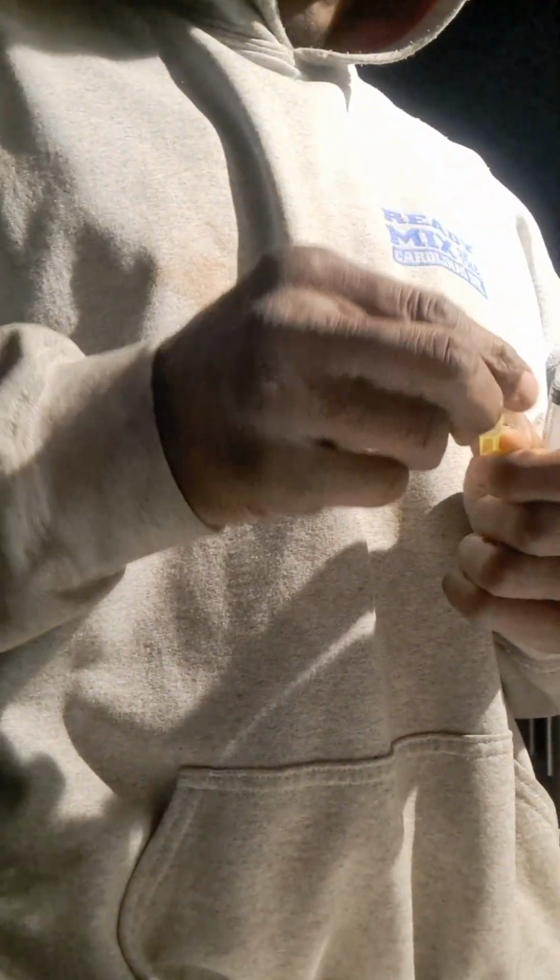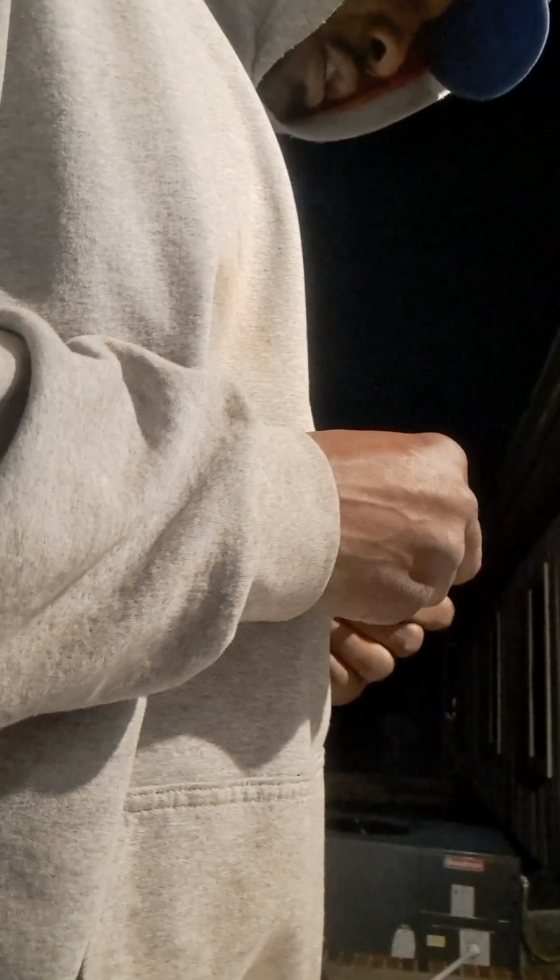This back up in here, this needle. I already got her. I get that chocolate male right there. Two more. Yep, chocolate male. Go ahead and get him on out the way.